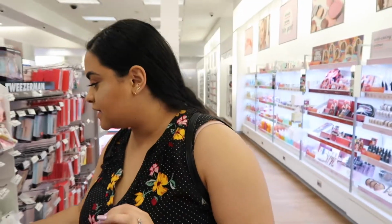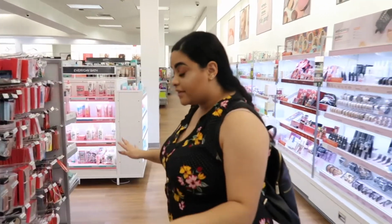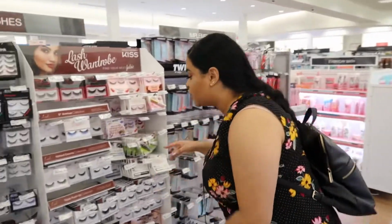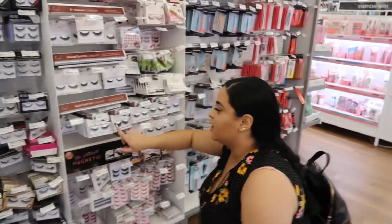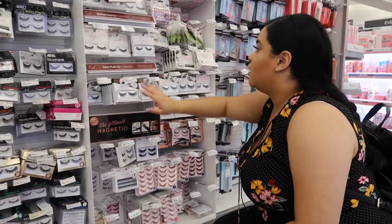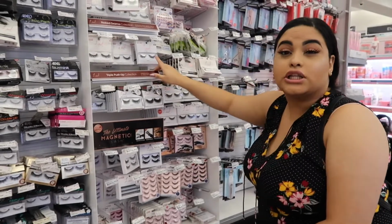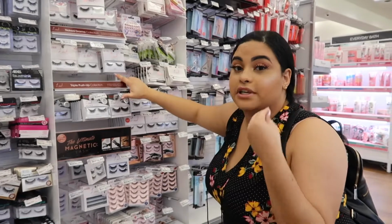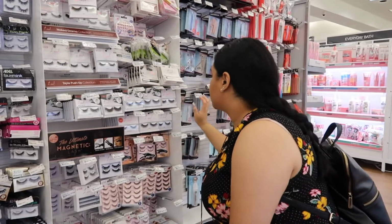So this section right here is probably one of my favorites. A couple suggestions on some of my favorite lashes for this section are the Glossier. These are really pretty if you're looking for something wispy. The Boudoir, they're a little bit more on the natural side, so if you're looking for something a little bit more natural. And then of course the Gala.